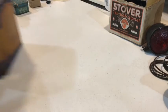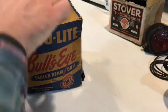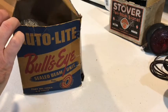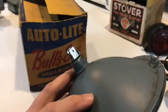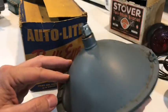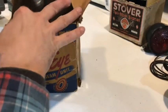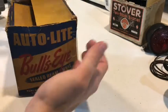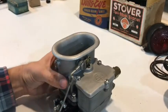After that, Autolite Bullseye sealed beam unit. It's not particularly exciting. It was nice to have the box, although the box is a little rough, but it is just a big old vintage 1930s-40s headlight, and again, just in fantastic condition. Not too much to say about that one other than I think it's cool. This should fetch a pretty penny, I think.